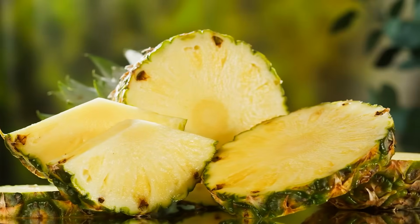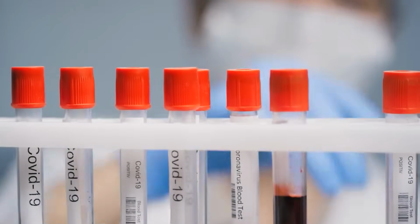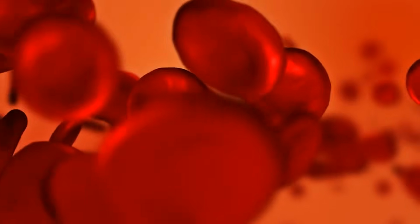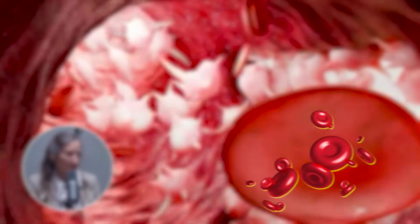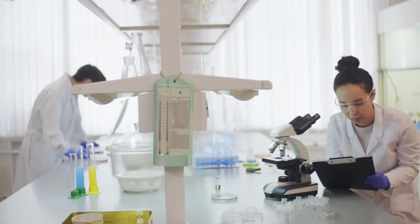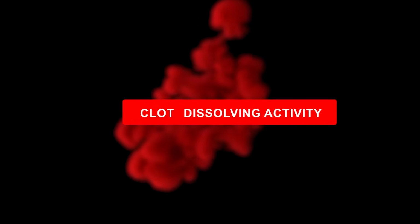Laboratory studies have shown that bromelain can slow down the rate at which clots form and can weaken existing clots. In blood samples tested in vitro, adding purified bromelain lengthened the time it took for blood to clot and reduced the overall strength of the clot. These tests also found that bromelain reduced the stickiness of platelets, the cells that gather to form a plug at the site of injury. While lab results do not always match real-life situations, they point to pineapple as a food choice that supports clot-dissolving activity.